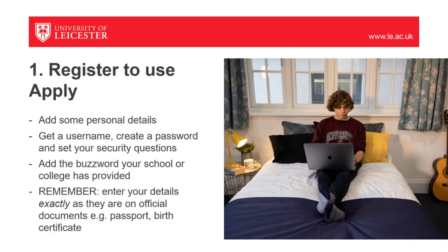Now, thinking about UCAS and how it works, the first thing that you need to do is register to use Apply. So what you do on that system is you add some personal details, and then you'll get a username, which you then create a password and set your security questions. If you're applying through your college or your school, they will have a buzzword which can be provided to you, which basically fills in a bunch of your form for you because it pre-populates a lot of the information that you need. So make sure that you understand if your school or college has that buzzword, and if you need to fill that in.